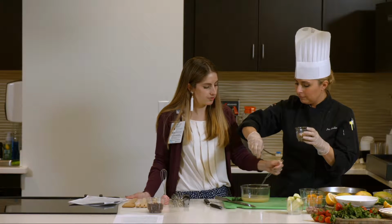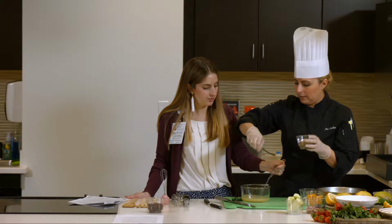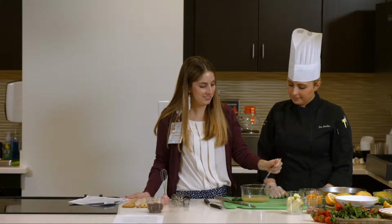Isn't it good? Do you like it? Yes. What is it? A whisk? It is a whisk, yeah. I love it. You guys like see that? I've never used one of these. It's nice, isn't it? Yeah.